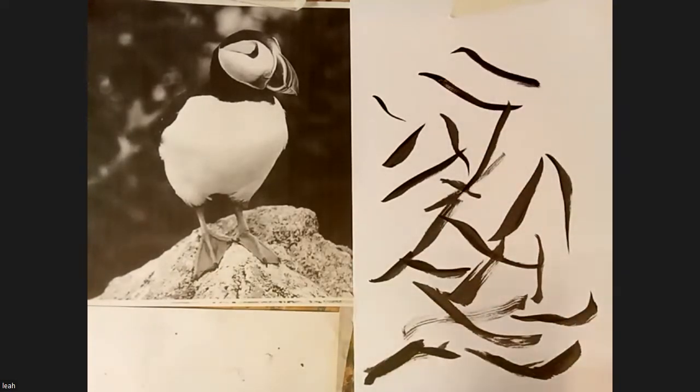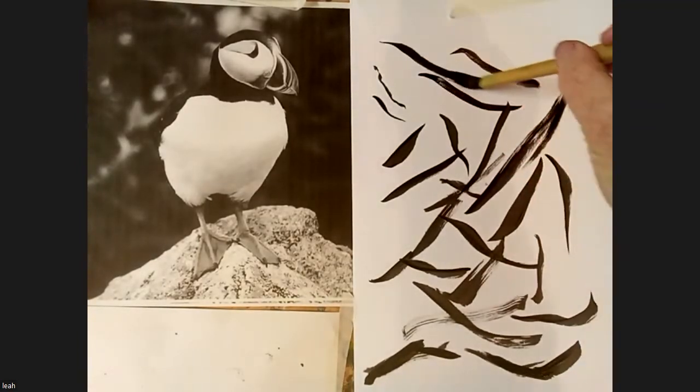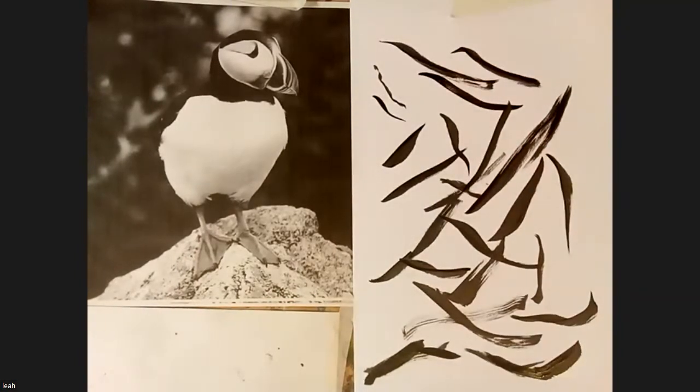Look at it. This is what happens. People see this brush. Look what it does. This brush is designed to go skinny and then go fat and skinny. It's an absolutely gorgeous line.